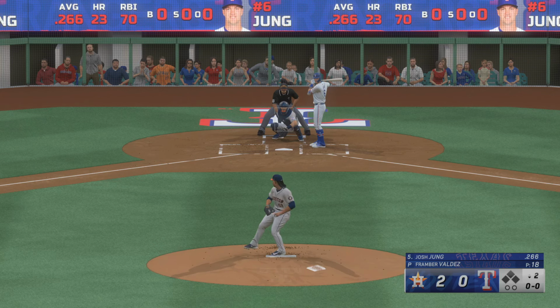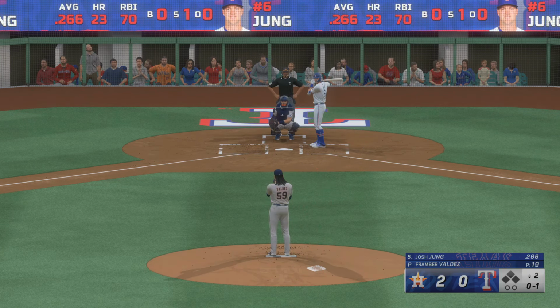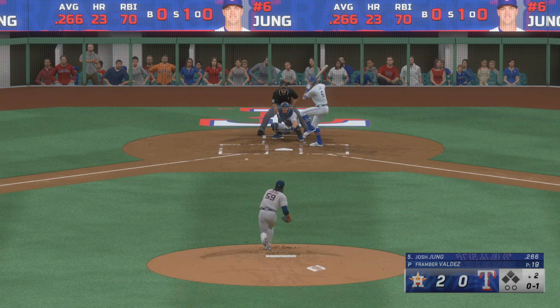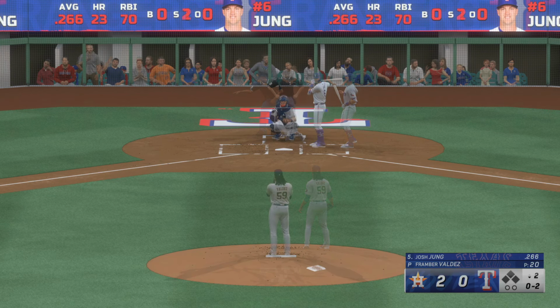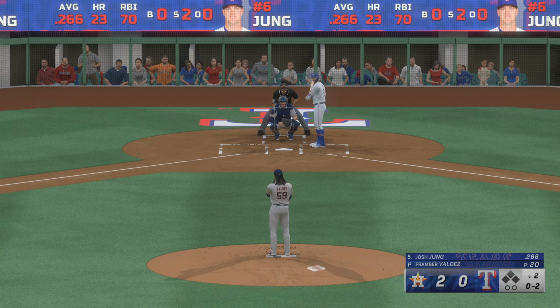And a pitch. That's in there. That's strike one. Valdez, an all-star a season ago. He features a sinker, a curve, a changeup, and occasionally uses a cutter. Yeah, this guy's got a great feel for his breaking ball today.